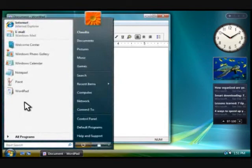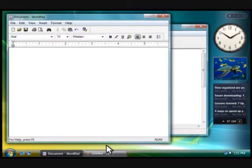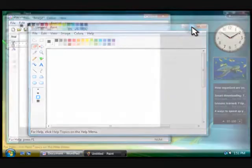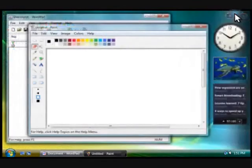So let's open another program. Notice how each program is represented by its own button on the taskbar. You can click these buttons to switch from one program to another. To make a program fill the entire screen, you click this button to maximize it. To restore the window to normal size, you click the button again.